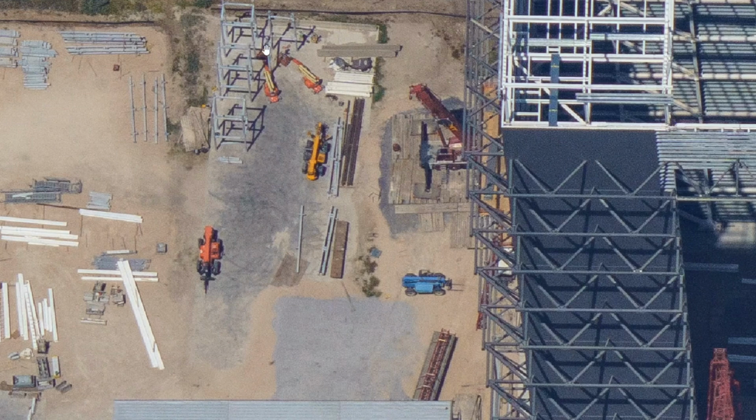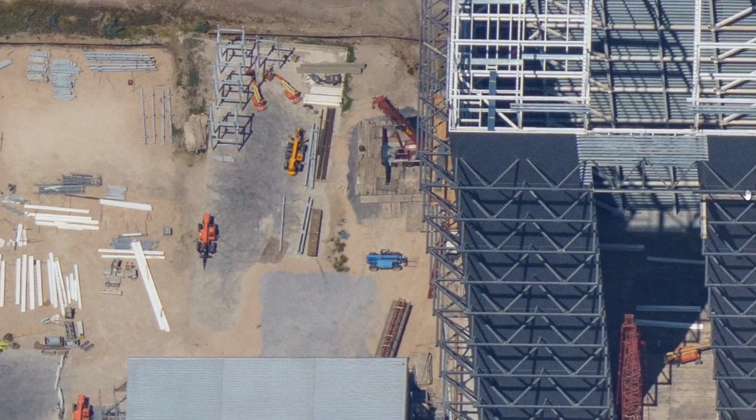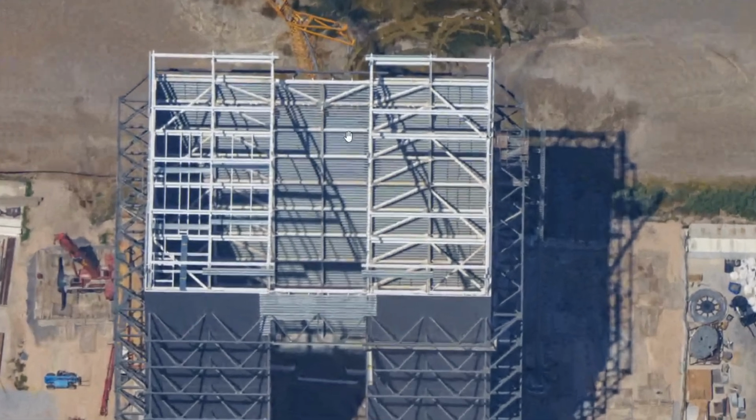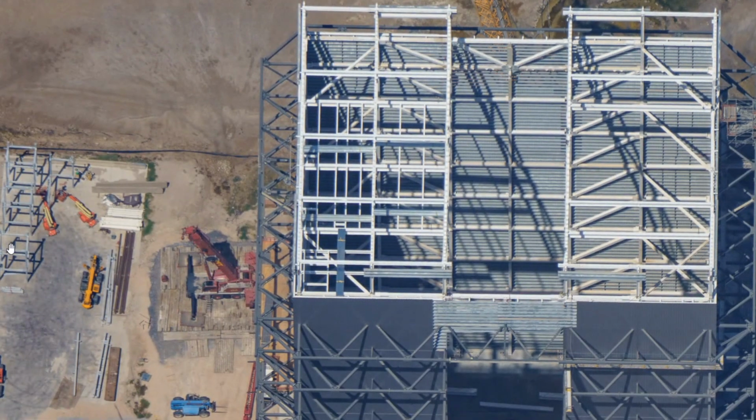Very strange. They definitely look like the frames for the stairs. I don't know if I got some ground shots today, but I did see them hauling away. There was a flatbed carrying something very similar, and they were taking them away. Either that or they were taking them to... No, they were probably just taking them away because they don't need those at Massey's, do they?